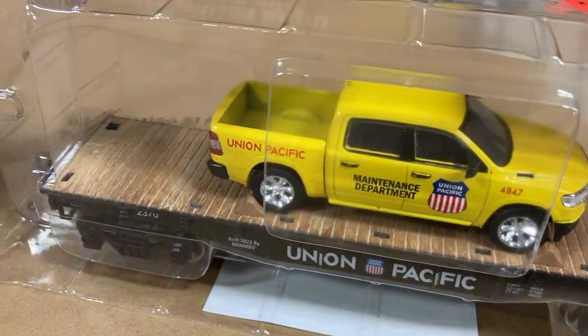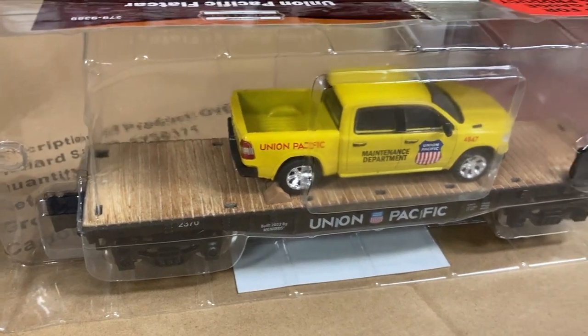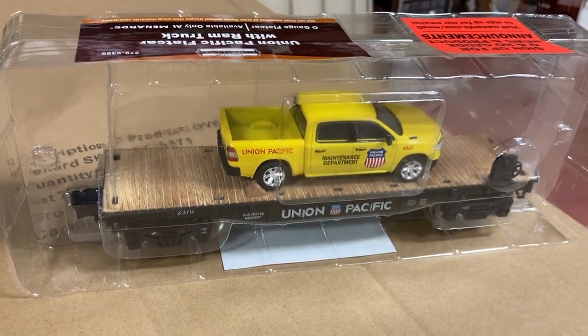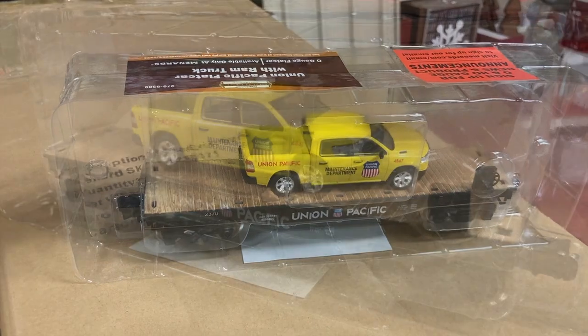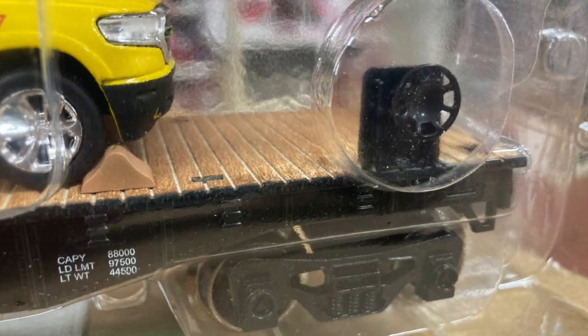I really like the way that the deck of each flat car is painted. They actually look like aged wooden boards. I have quite a few Lionel flat cars that I've repainted, but none are as nice as these.